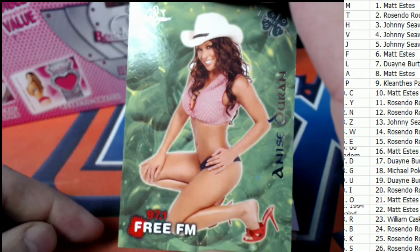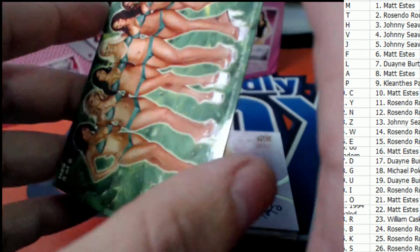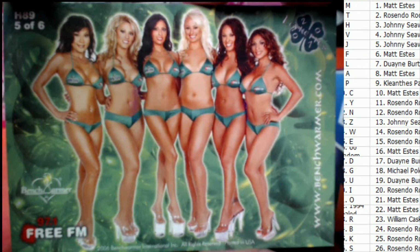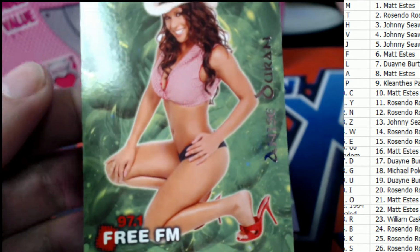Oh my. And this is just beautiful memorabilia. This is a St. Patrick's Day special. Another promo piece from this supermodel. And from the Benchwarmer ladies. Lovely. That's great. That is great.